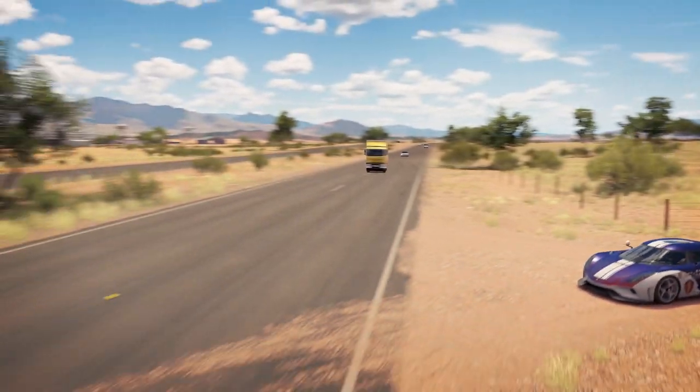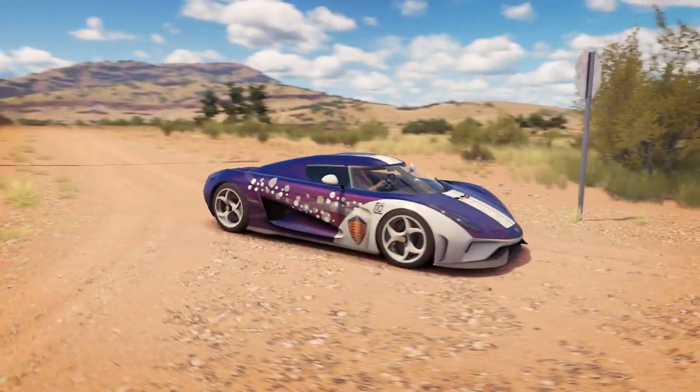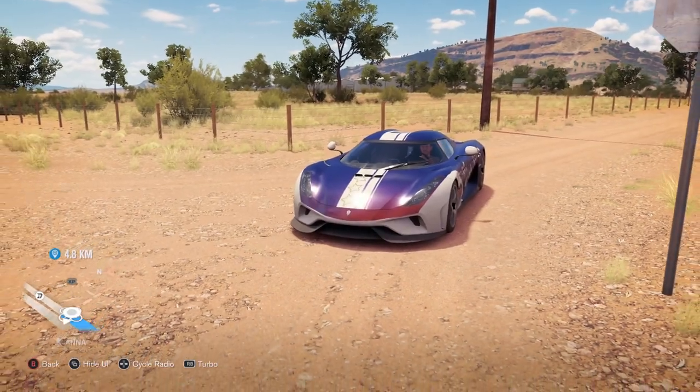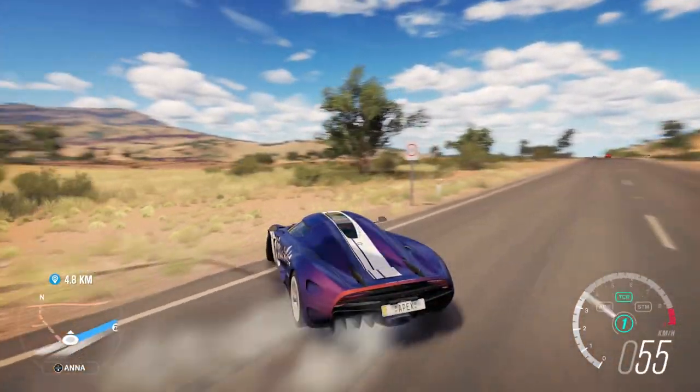Just chilling in drone mode here. About to get hit by a truck with the drone. Oh, it goes straight through me. So we're in the Koenigsegg. We're just heading to do the first barn find right about now, which is pretty exciting. And then we're going on to do our second showcase event, which should be awesome.